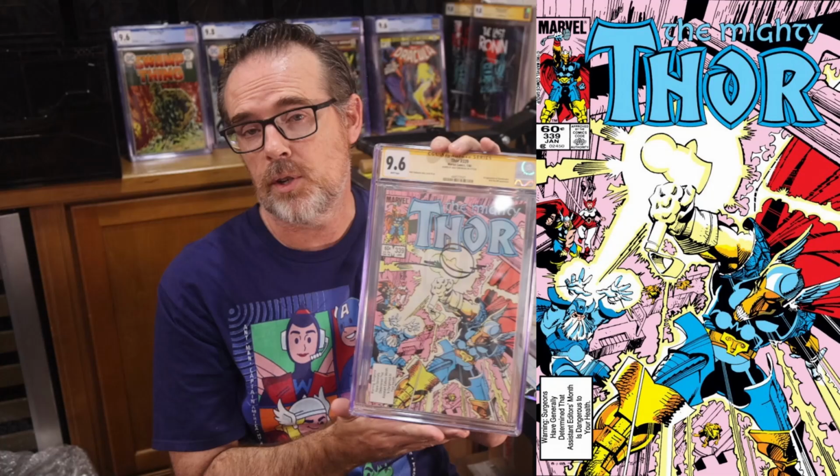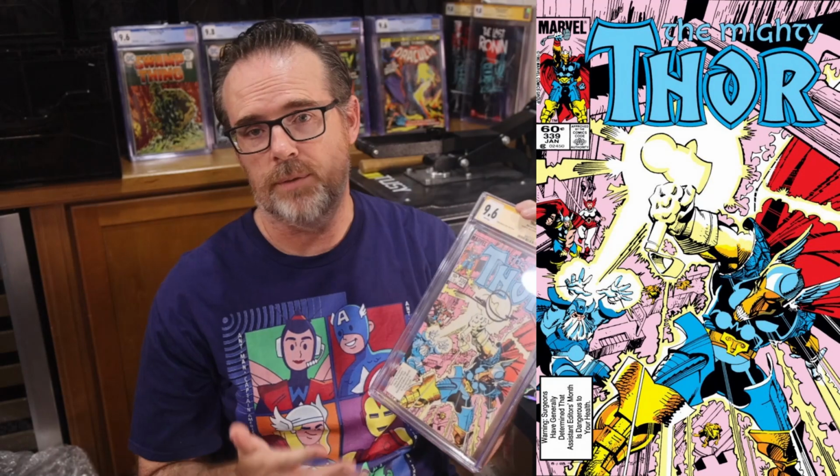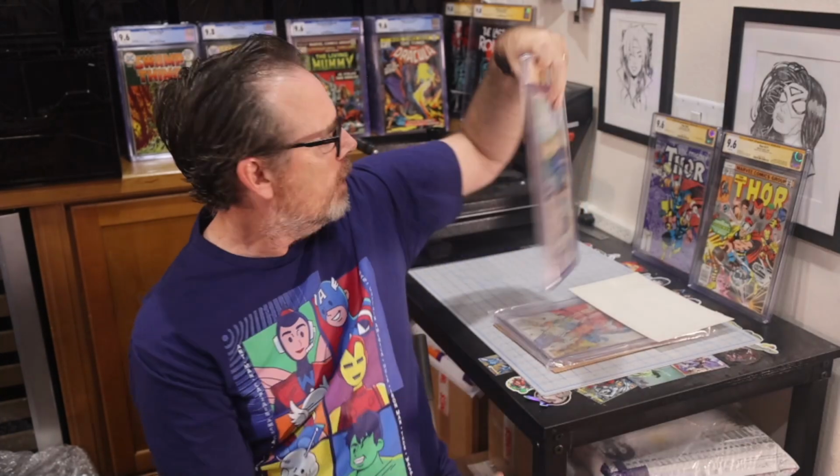Keeping with the theme and consistency of this submission. Looks really nice. Love the signature placement right here under the trade. Walt Simonson's story, cover, and art, as he took over complete control of the issue in terms of all the storytelling and illustration. This is the first appearance of Stormbreaker, which of course became more well-known with the Avengers, Infinity War, and Endgame MCU feature films. And there was always that tease that Beta Ray Bill would show up. Was he going to show up in Thor Ragnarok? Just because he's such a beloved character. 9.6 white pages on Thor 339.